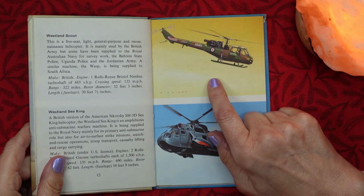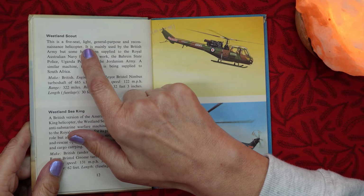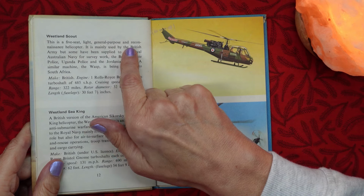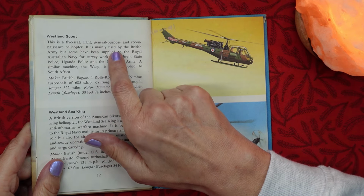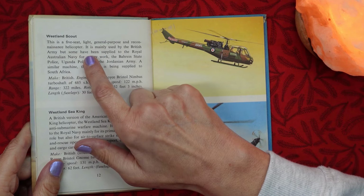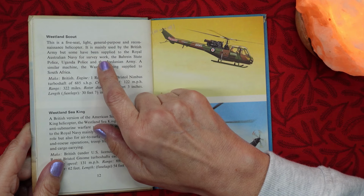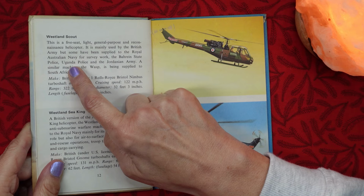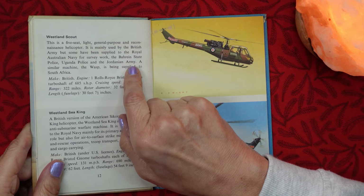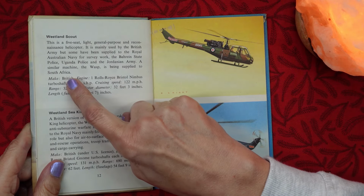Helicopters. At the top we have the Westland Scout. This is a 5-seat, light, general-purpose and reconnaissance helicopter. It is mainly used by the British Army, but some have been supplied to the Royal Australian Navy for survey work, the Bahrain State Police, Uganda Police and the Jordanian Army. A similar machine, the Wasp, is being supplied to South Africa.